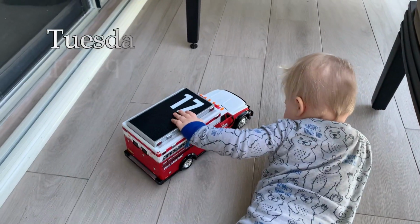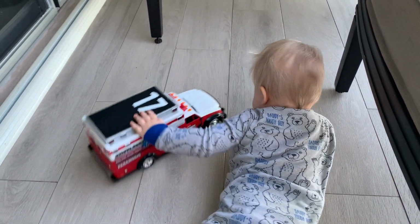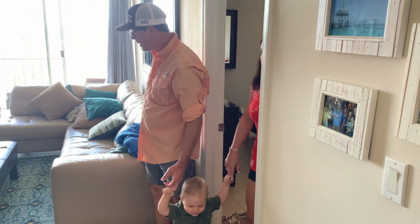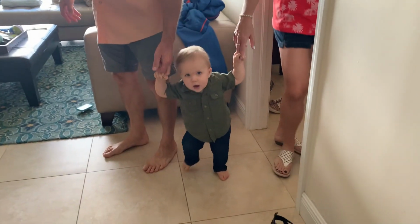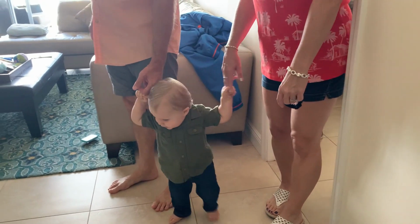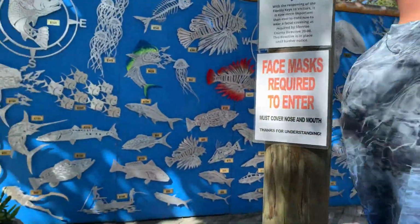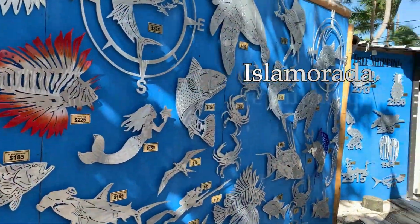So it's Tuesday, it's our second full day here in the Keys, and Lucas woke up around the same time as I did. So I'm out here having some coffee while he's down there playing with his little ambulance. It's supposed to be very windy today, and it's really just not going to be a safe day for that kind of activity. So we're going as a family to explore, and I think we're going to stop at a place called Robbie's. It's in Islamorada, so let's get going.